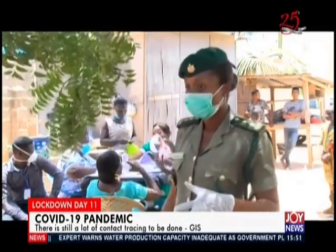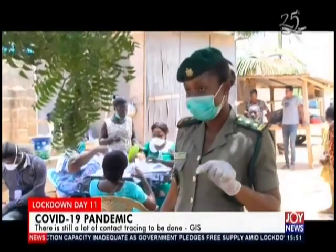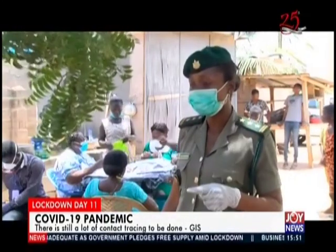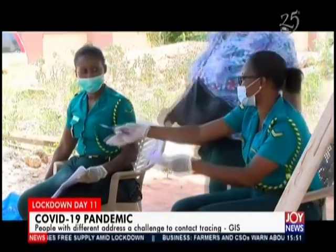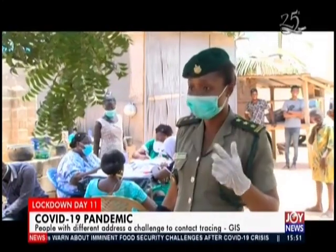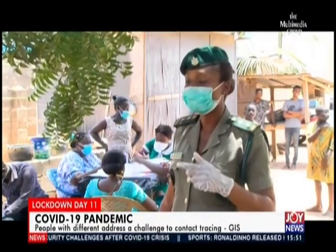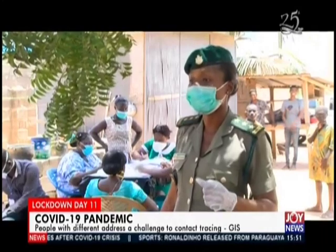We are told that samples of these travelers are taken and also tested. Currently, we are working hand in hand with the Ghana Health Service, tracing contacts of suspected people who have come in touch with a confirmed case in the area. We've given that information out already, so we are working with that information that we generated. We're also following up on people that arrived in the country between March 3rd and midnight of the 23rd. We are making contacts, tracing them to their homes to have their samples taken.